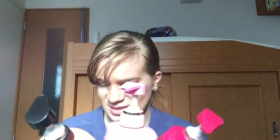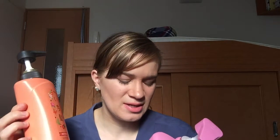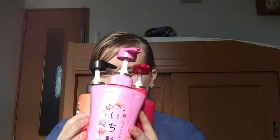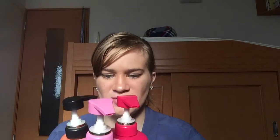And then I have 3 of these shampoos and conditioners by Ichikami. So I have this, the orange one and the pink one. I did have the orange shampoo, but I went through that before the conditioner, and at that point I wasn't saving my empties, so I had already gotten rid of it. But I have these 3, and I really like this shampoo and conditioner.